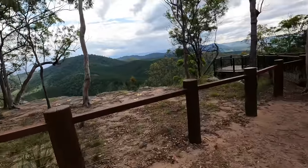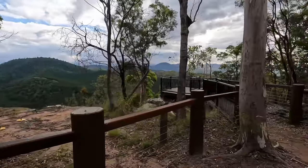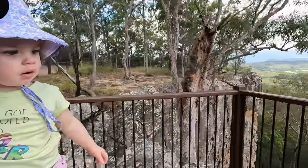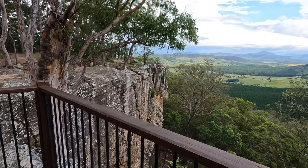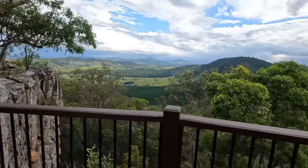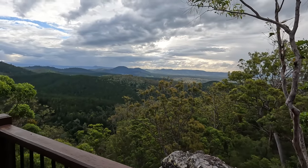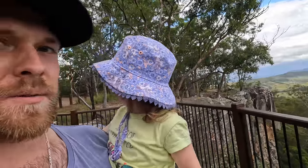Look at this. Wow. So we walk out onto the boardwalk and check it out. Wow, look at the cliffs area. It's a pretty big cliff, isn't it? Beautiful lookout. It's really cool, isn't it?